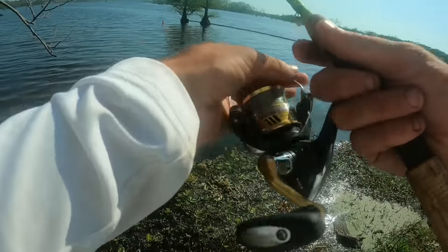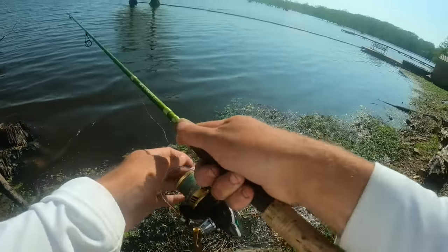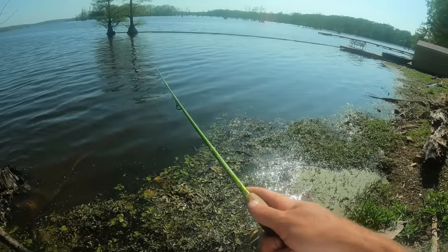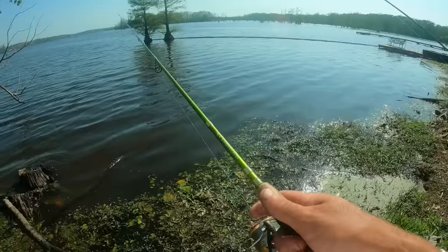Okay, got my fresh cricket rigged up, making the first cast here from the bank. Let's see if we can find something hanging out over here. Didn't really land exactly where I wanted to, but we're just gonna fan cast around and see if they're posted up on this bank anywhere.